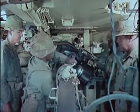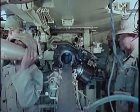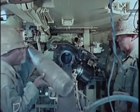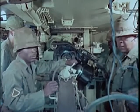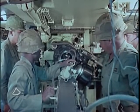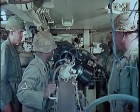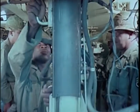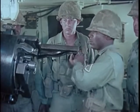The separate loading ammunition is standard or extended range, conventional or nuclear. Loading is accomplished by aligning the tube with the power rammer. The projectile is rammed by a hydraulically powered system. The weapon's sustained rate of fire is 1 round per minute. Its maximum rate of fire is 4 rounds per minute for 3 minutes.